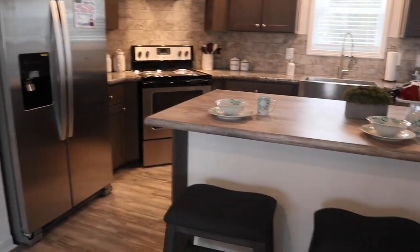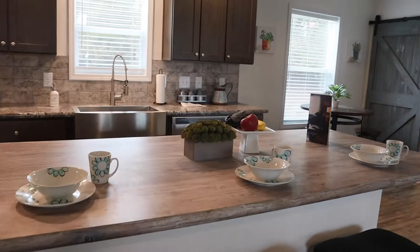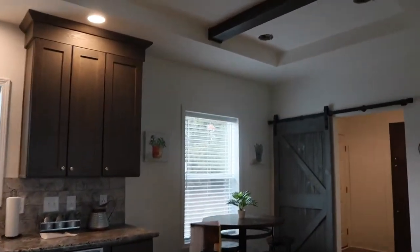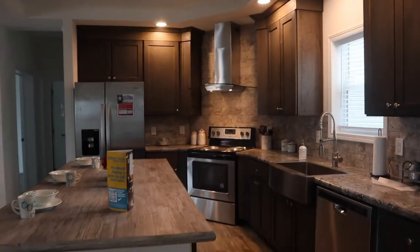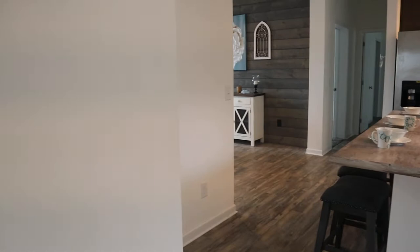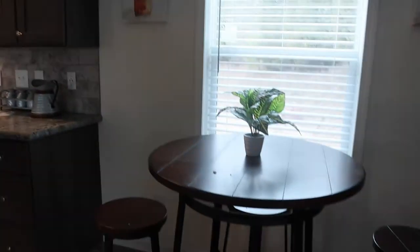You got the stainless steel, got your little bar stools right here. I love the size of this island. I mean, modular homes are always the best. So, you know, if you can afford it, definitely get it. It's just as nice as a stick-built home, in my opinion. I mean, come on. We're not going to pay attention too much to the decor because we're just looking at the space. This is the laundry area right here.